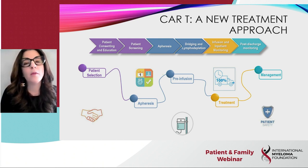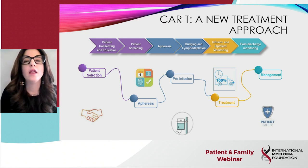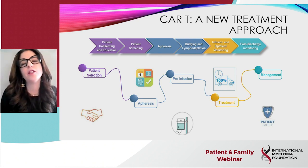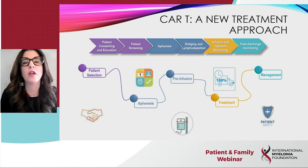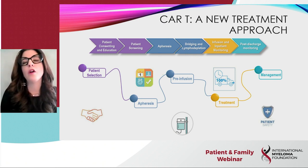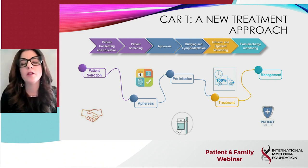Once those cells are ready, we bring the patients back in for a lymphodepletion chemotherapy for several days. And the goal of this chemotherapy is to kill off the patient's T cells to make room for the new CAR T cells that will be infused. We'll bring the patients into the hospital for that cell infusion, and we'll monitor the patient for up to 14 days in an inpatient setting for any complications from that infusion. Currently, we monitor patients on an inpatient basis, but in the future, we may be moving to an outpatient setting. But for now, we keep the patient in the hospital for up to 2 weeks, monitoring for any complications. And then patients are discharged, where we are still monitoring patients very closely. We monitor their blood counts and any signs and symptoms of infection.